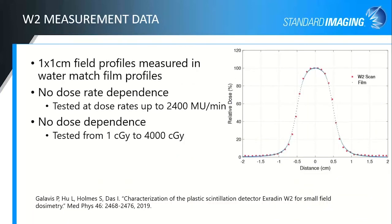When you do that, here's an example of a publication from Paulina Galavis and the group at NYU Langone, comparing the W2 with film measurements. So you can see excellent agreement here on a 1-by-1 field. They also looked at dose rate dependence and dose dependence just to verify that there wasn't a change from the W1. We didn't expect any. It's the same fiber. It just happens to have the option for the smaller piece of scintillation material at the end of the fiber. But it's nice to have that confirmed anyway.